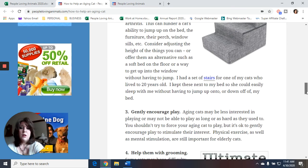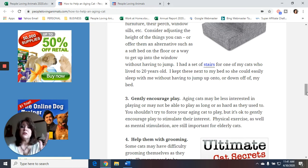Okay. Number 3, gently encourage play. Aging cats might be less interested in playing. They may not be able to play as hard as long as they used to. You shouldn't try to force your aging cat to play, but it is okay to gently encourage them, gently stimulate their interest. Get a little toy for them to play with, maybe a little tug of war, maybe just play a little with them, because it is important as they age to keep their joints mobile.